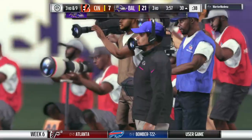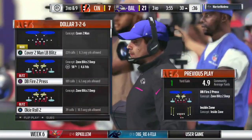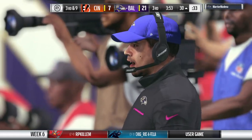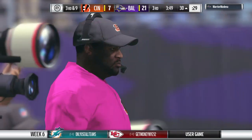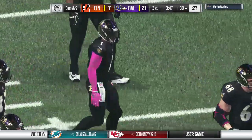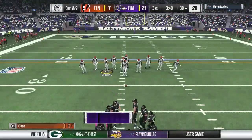Only a yard on the pickup there, so it leaves him needing a conversion here on 3rd and a tough 9. In my book, that's running the ball well, but with intelligence. How about him keeping the clock moving, staying in bounds? Yeah, even though it's the 3rd quarter, you're thinking ahead, aren't you?